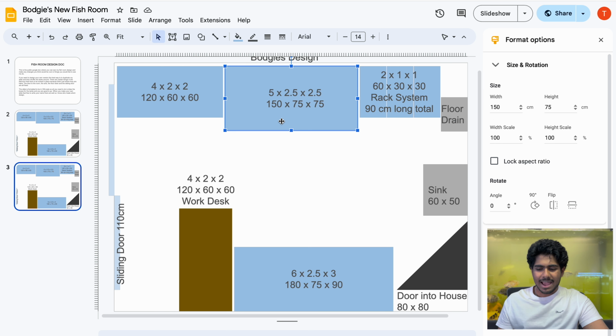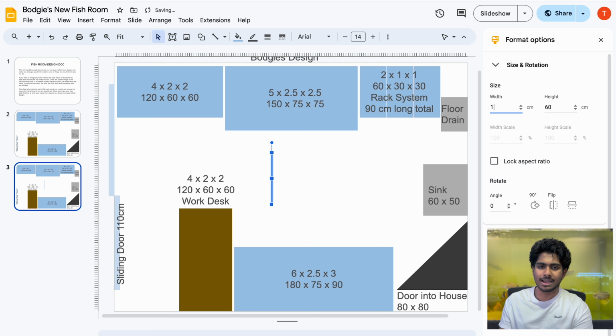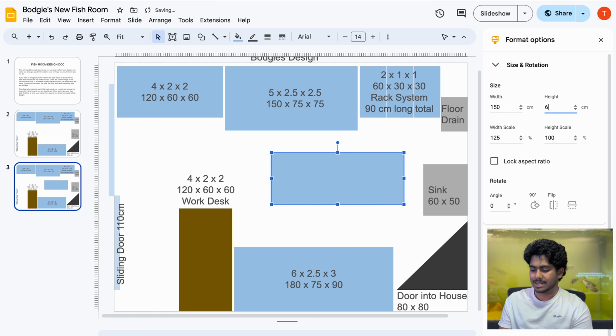Okay, so say you wanted to change some of the tank sizes around or make your very own tank size. The easiest way of going about it is just copy pasting one of the tanks that I've already made. And then over here where you've got the sizes, say we wanted to make a 5 foot by 2 foot aquarium, we can just put in 150 centimeters and then 60 centimeters there. Boom, there you go. You've got a 5 foot by 2 foot aquarium. And then obviously you can just rotate the shapes and stuff like that.